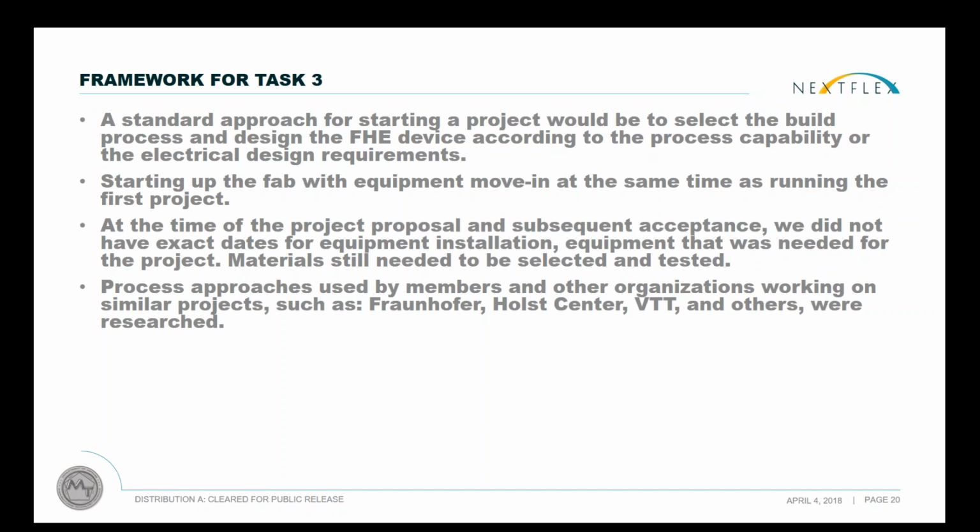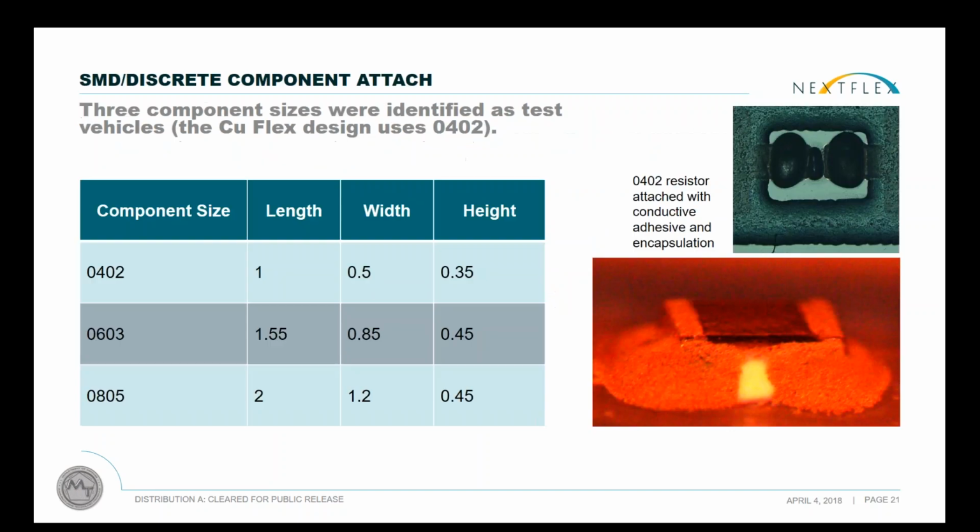We had also checked all the white papers and talked to other organizations that worked in a space similar to what we do, like the Holst Centre in the Netherlands, Fraunhofer in Germany, VTT in Finland, and several others, just to understand how those organizations approached it. What we found was nobody really did a direct die attach, so that was fairly unique to our approach. But we learned a few things in terms of process.